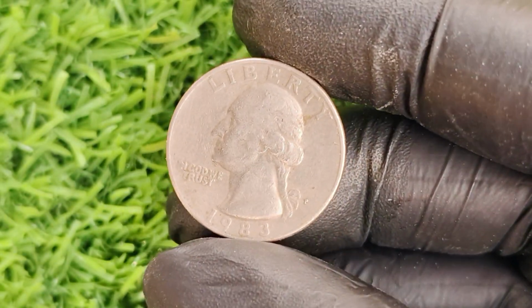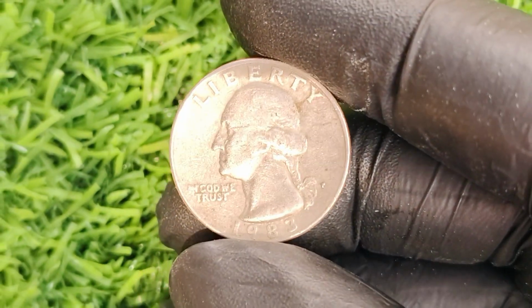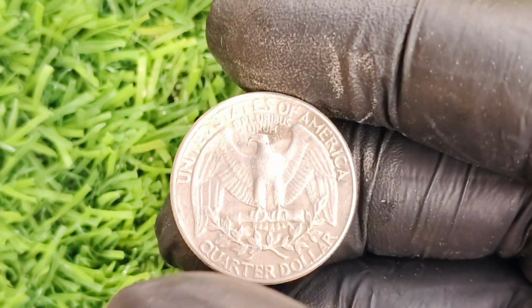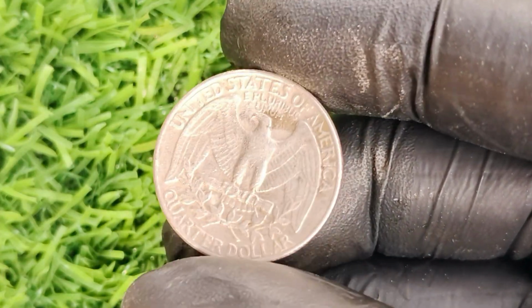Oh, and by the way, don't clean the coin. I repeat, do not clean it. Even if it's covered in pocket lint and grandma's perfume. Cleaning it destroys the surface and instantly tanks the value.